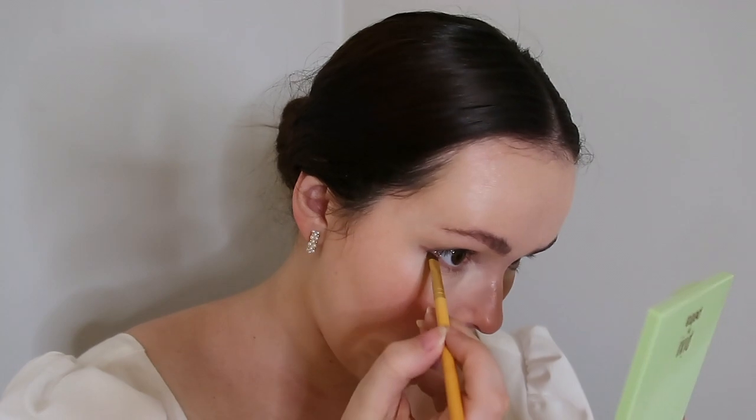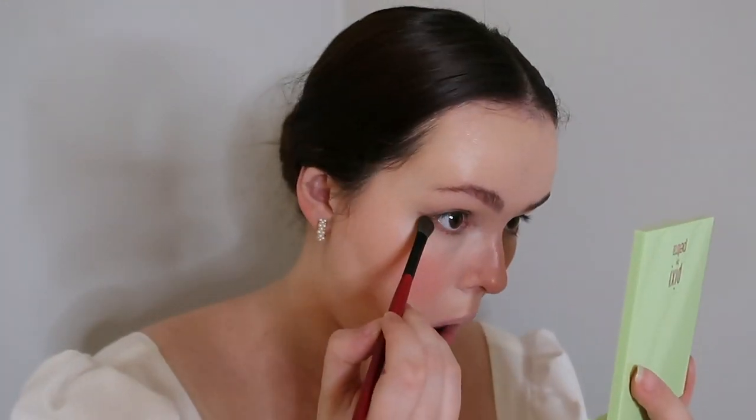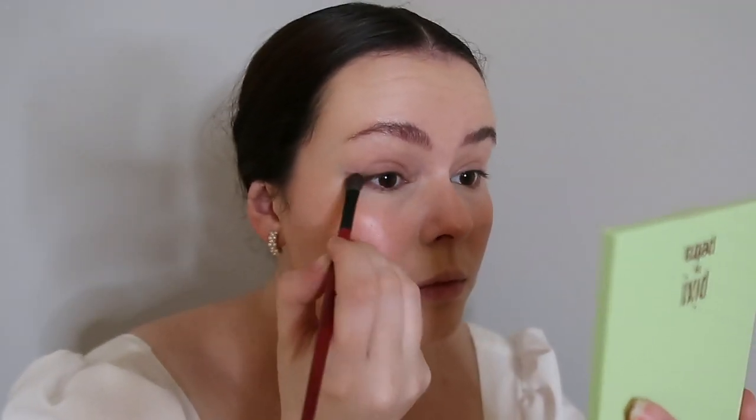And I'm also gonna bring a little bit onto the bottom lash as well. And I bring it all the way to the inner corner. So when you're done with that, you're just gonna take a larger brush and buff it out a bit. For this lighter brown, we're gonna go over with a darker brown, but for this lighter brown, you really wanna buff it out because it's gonna make that smoked look, whereas the darker brown we're going in with next is gonna make it more of a precise liner.